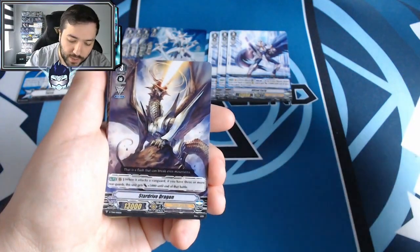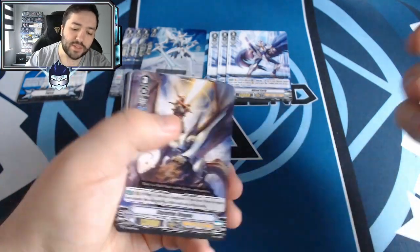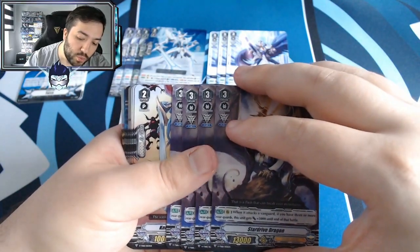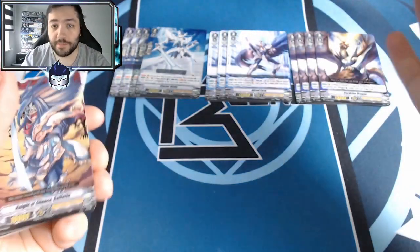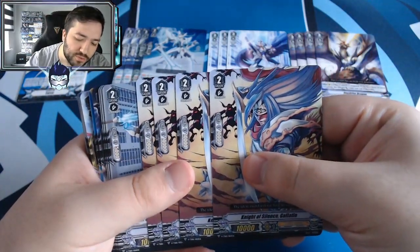Star Drive Dragon, when it attacks a Vanguard, if you have 3 or more rear guards, this unit gets plus 5,000 till the end of battle, and it has the gift ability as well. Not a massively wow card, but for you starters, this will help you. It'll help you teach the game. It's fine. It's like a little staple kind of thing to try out with.